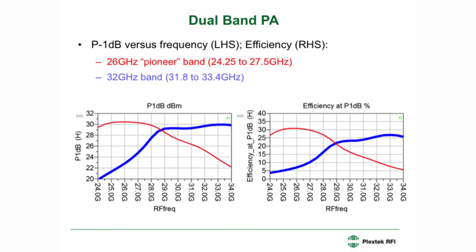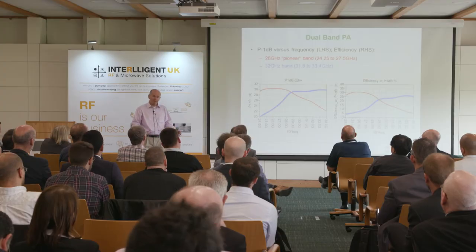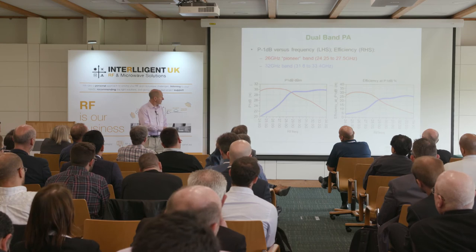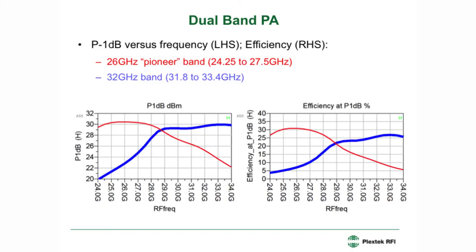And here you can see the P1 dB and the efficiency as you switch between the bands. So just over a watt at the 26 gig band, and just about a watt at the 32 gig, and you can see the PAE. Now you do pay a little bit on PAE for having a band switchable design, but it's still pretty reasonable, 30% here, about 27% here.